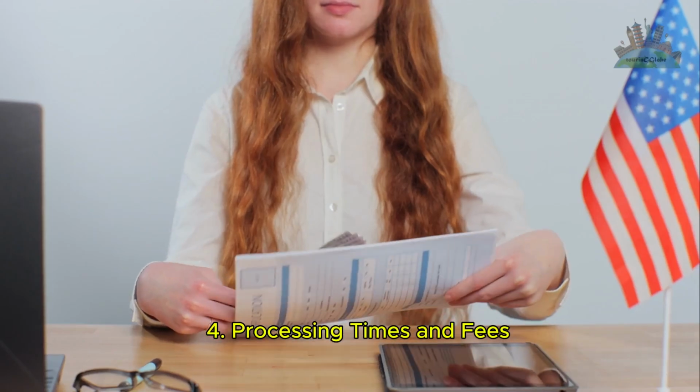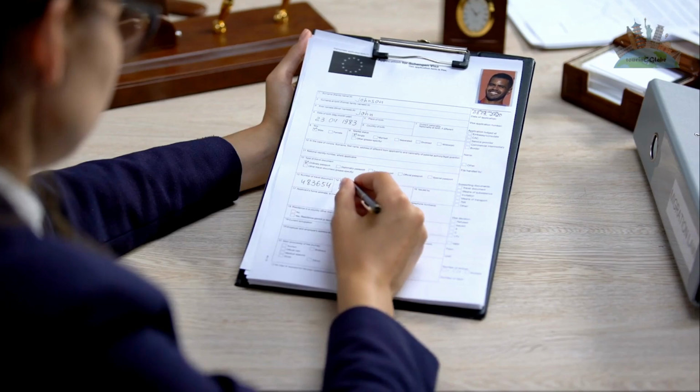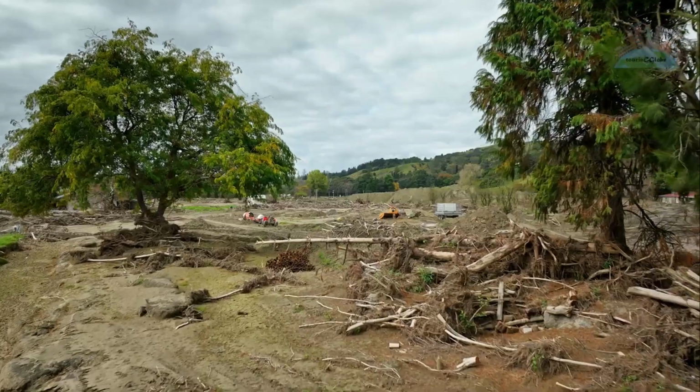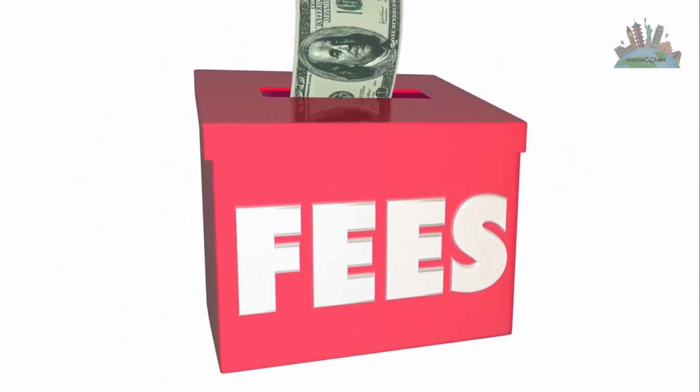4. Processing times and fees. Processing times vary significantly depending on the visa type and applicant profile. For example, visitor visas are often processed within a few weeks, while resident visas may take several months. Fees also vary. As a rough estimate, visitor visa, around NZD $190 to $211.